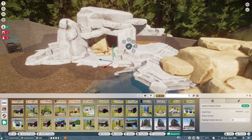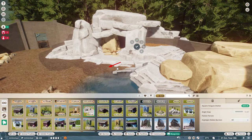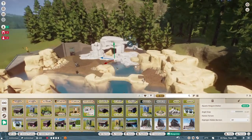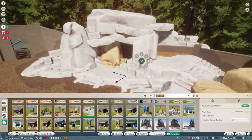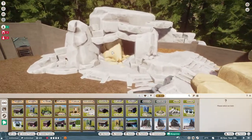Get the colors changed a little bit. This could look pretty cool mixed in with my stuff. Or even change my stuff to this color.